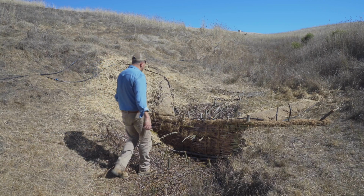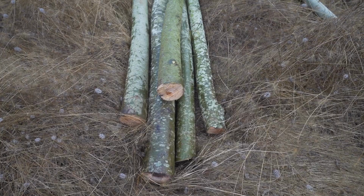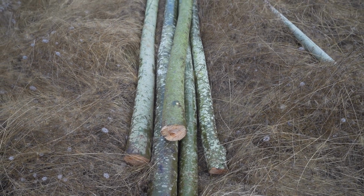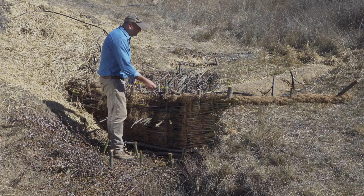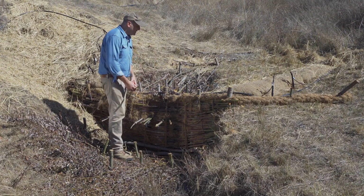So this project here, we start with willow posts 2 to 4 inches in diameter. They need to be at least 3 feet on center. Here we have them about 2 feet on center. Yeah, it looks like 24 inches.